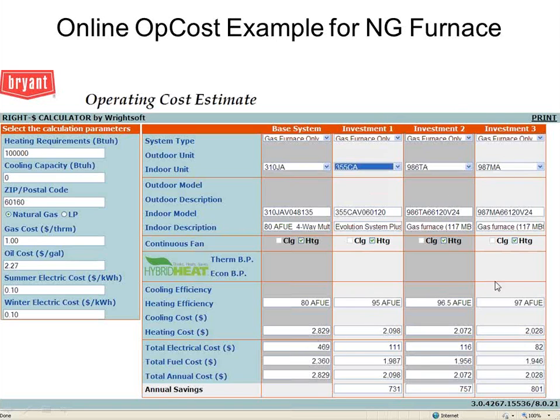Then we got three other choices that we put in here. One of them is a 355 CAV, which is last year's model of a 3-stage gas furnace with variable speed fan. I got a 986 TA, which is the current 2-stage Evolution furnace with a variable speed motor, and then a 987 MA, which is the modulating gas furnace with a variable speed motor. So they go 95, 96, 97% AFUE, a little bit better on each one of those.